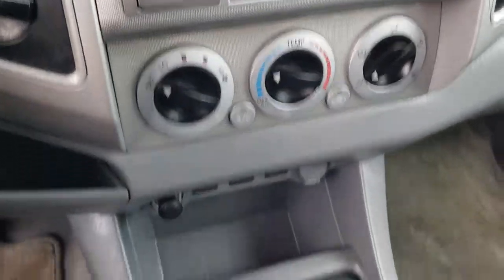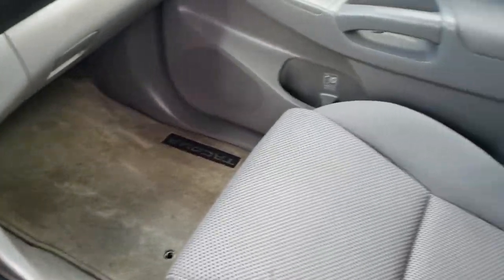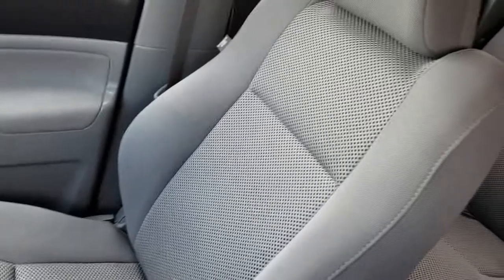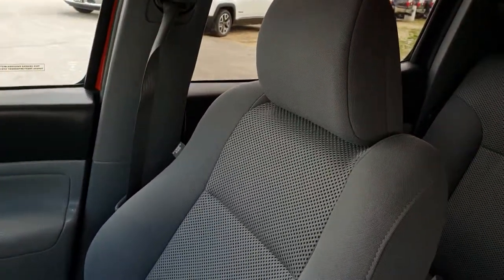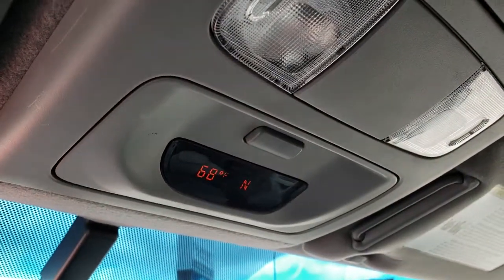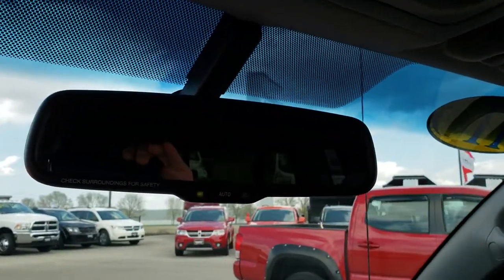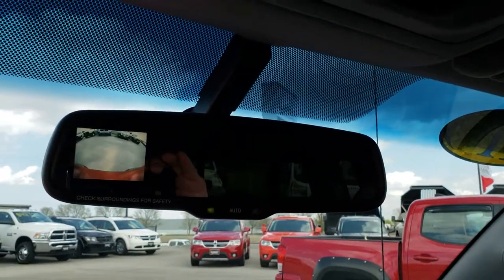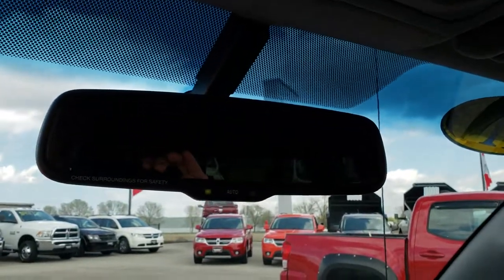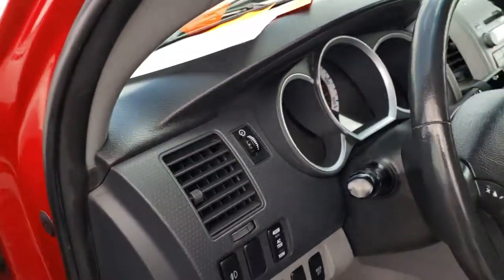There are your climate controls, automatic transmission, passenger floor mat, and seat is in really nice condition. No rips or tears on that. This one has a temperature and compass display up here. And then in the mirror, you get your backup camera. Very nice and clean inside this truck. And we'll take a quick look at the back seats, and then we will check out under the hood.